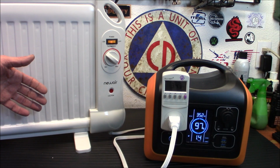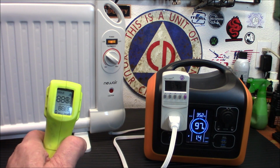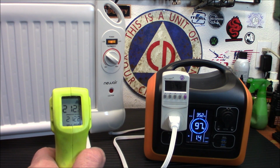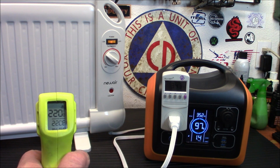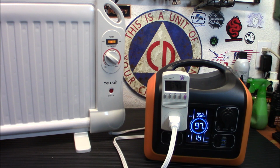And there is heat coming off this thing. I will show you. Where are we at here on the bottom again? 212, 215. Yeah, same heat, 220. Same heat. So it is working. Anyway, let me unhook that, and I'll give you a little info on the power station if you're interested.